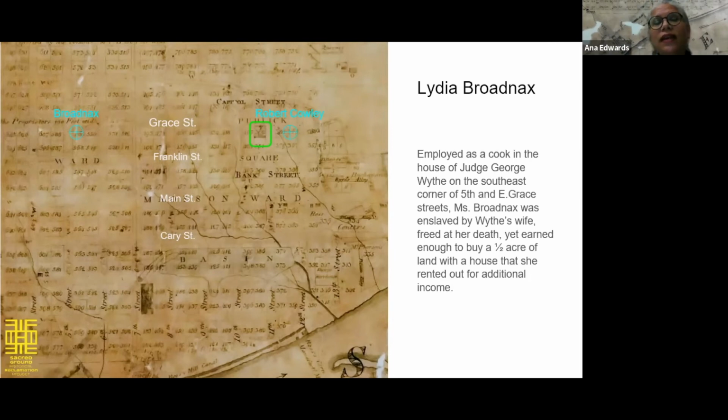So there they are, living at 5th and Grace Street at the same time that Robert Cowley is living here next to the Capitol building.